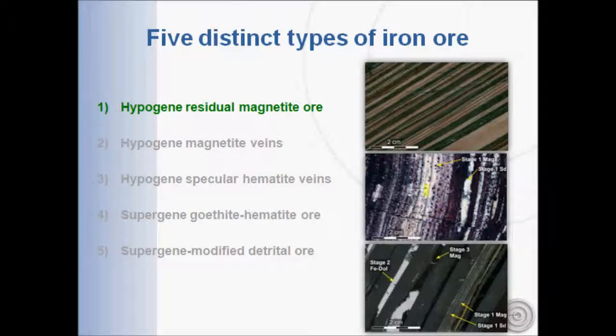dissolve all of the carbonates, and then we have a collapsing of adjacent bands, and we have the residual enrichment of these less soluble iron oxides, and that's how we form our residual magnetite ore.